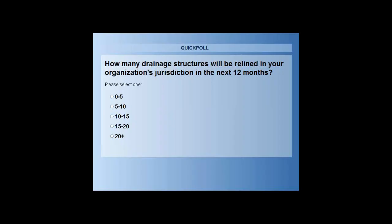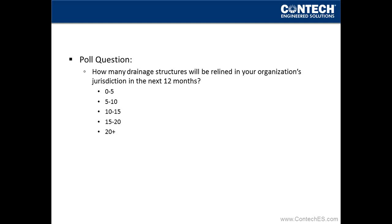Lisa, how about a poll question? Sounds good, Hugh. Let me launch it for the audience. How many drainage structures will be relined in your organization's jurisdiction in the next 12 months? Select one below: 0 to 5, 5 to 10, 10 to 15, 15 to 20, or 20 and greater. I'll give you a few seconds to vote, but this is just a reminder that we are taking questions, so if you do have one for Don or Hugh, please log it into the questions box at the right, and we will be sure to follow up with you.